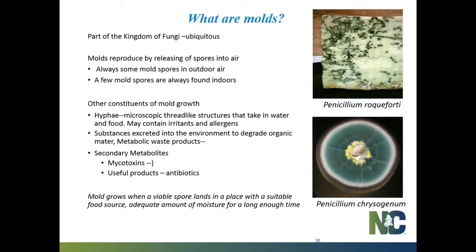Molds also release other substances, and the one that everybody's worried about are what are called mycotoxins. And they are a legitimate concern by the route of ingestion. So corn and other commodities are screened for aflatoxins. Stachybotrys, the toxic black mold, there's documented cases where people have been made sick by eating moldy grain. There's also useful products again, but the bottom line is that mold grows when mold spores land in a place that has a suitable food source, an adequate amount of moisture for a long enough time, and also at the right temperature too. I didn't include that, but that's really important to remember. But they grow anywhere, their growth range for molds is anywhere from 50 degrees to 100 degrees Fahrenheit, anywhere in between. So, next slide, please.